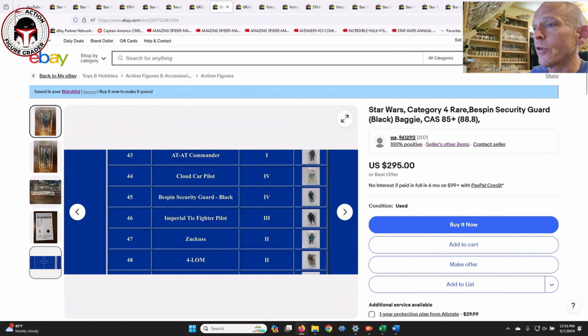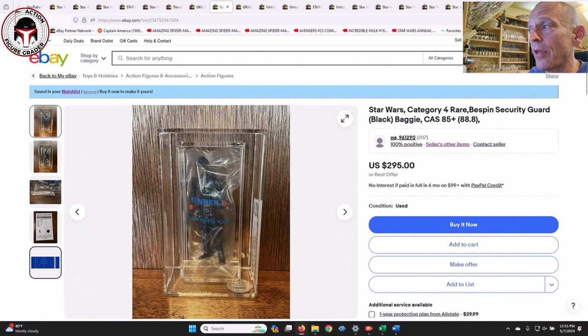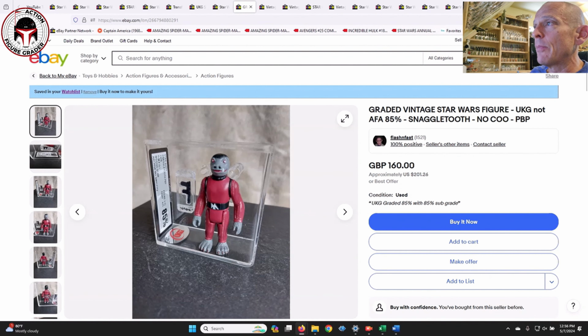Trusted seller that I've bought from in the past, and he actually showed a screenshot from the SWCA website that was a baggie guide. This is a category 4 baggie, which is one of the rarest ones there is out there. A very, very tough character baggie combination to get, and it's in very high grade at CAS 85+. It's listed at $295. Make an offer. Very, very nice example there.